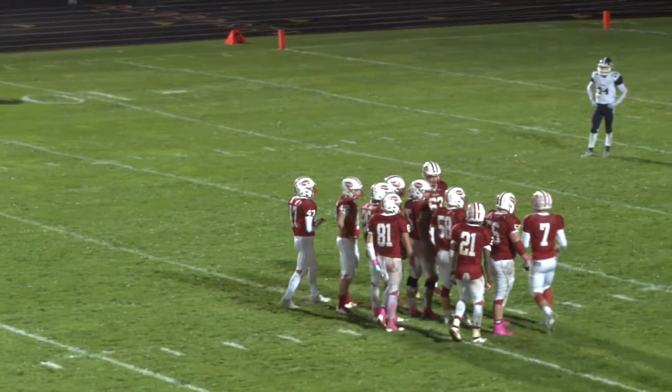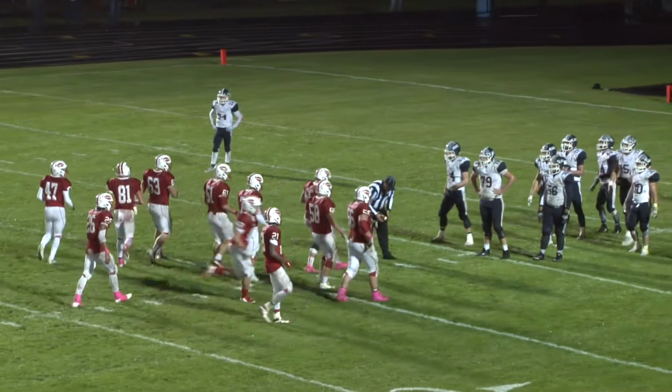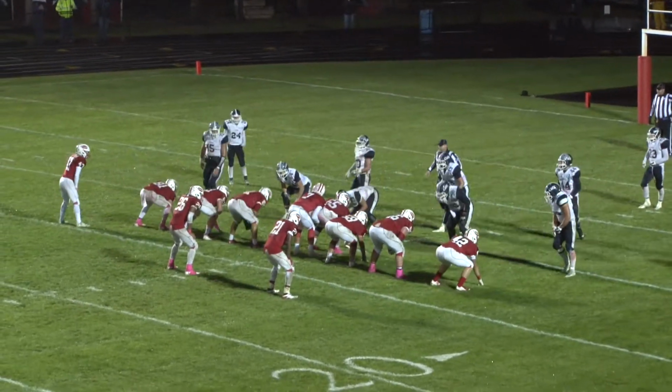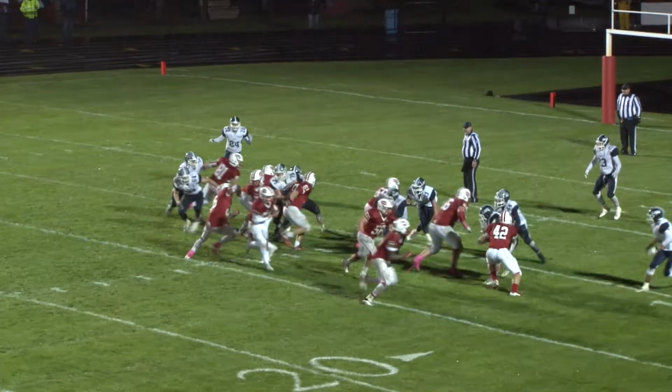anything like that. You know, Eastwood doesn't do the hard count very often, but anytime it's third down and less than 5, don't be surprised if they do it. And because they do it so infrequently, it becomes more effective. First and 10, the ball at the 12-yard line.